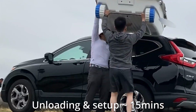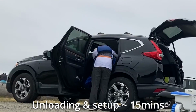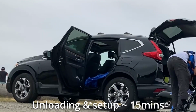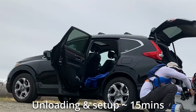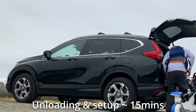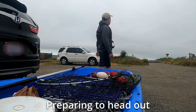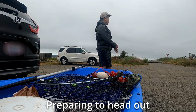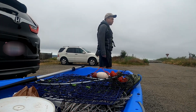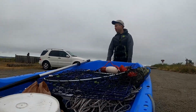Unloading and setting up took a lot shorter now that I have experience from the previous couple trips. Taking the boat down, putting on the outboard, and loading gear on it took about 15 minutes total, which is pretty decent. The process is really fast and easy with 2 people doing it. Even loaded up with gear and the outboard, it's pretty easy to lift the boat up and drag it out to the water.